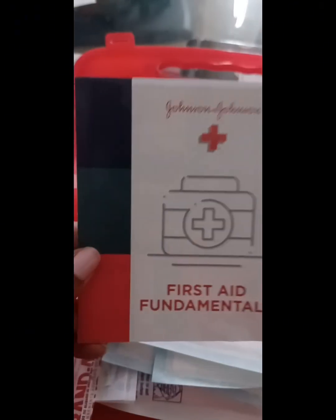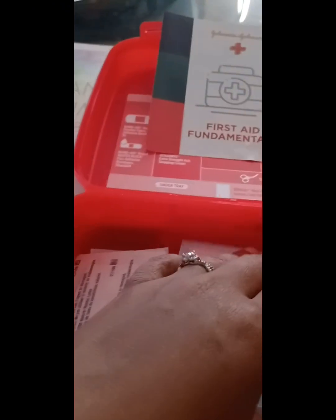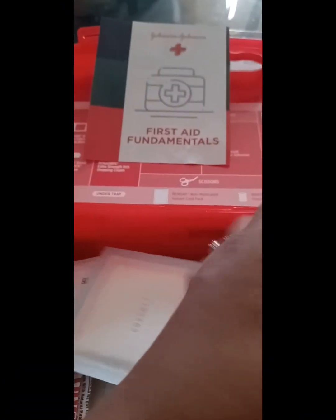So this kit has 160 essential items. You've got bandages, antiseptic wipes, gauze pads, even a first aid guide that you can read. It's perfect for treating cuts, scrapes, minor burns, and so much more.